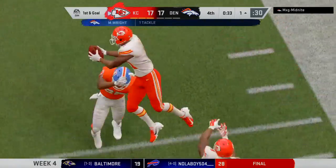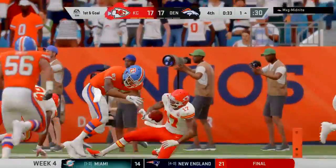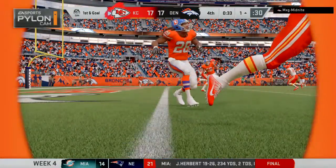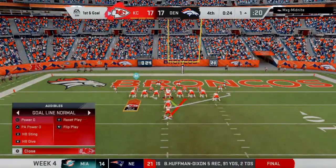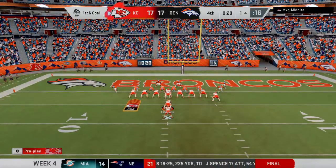But guess what? Everything changes now after that big play. They've got a chance to strike. A game-winning field goal would be a chip shot from here. Let's see how they play it on 1st and goal. That's going to be a long day. Out, out, out, out. Shift.